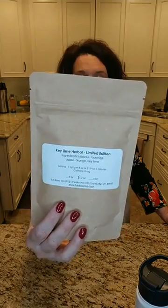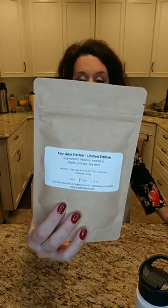Another brand new herbal tea that we are selling is key lime herbal. You may have heard me say that our key lime Ceylon tea is one of our best-selling teas in the summer, but I have so many customers who are begging me for a caffeine-free version. So we introduced this. This is key lime herbal, completely caffeine-free.